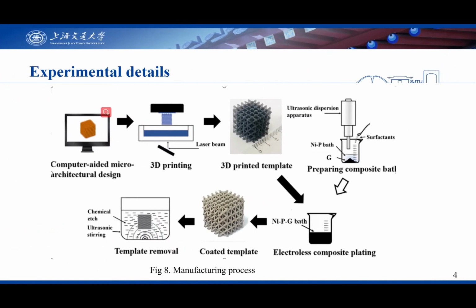This figure shows the manufacturing process. First, we use CAD software to design the template, and we utilize 3-dimensional printing to fabricate it. At the same time, we prepare the composite bath, like a nickel phosphorus bath and a nickel phosphorus graphene electrolysis bath. After we activated this template, we put it into the composite plating at 19 centigrade for 25 minutes. Then we get a coated template.